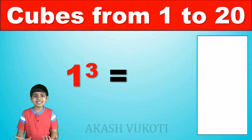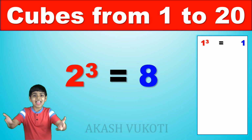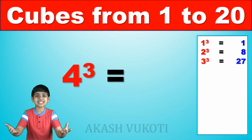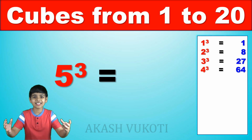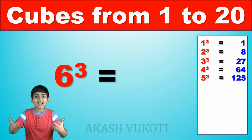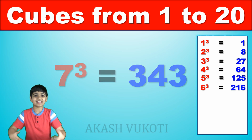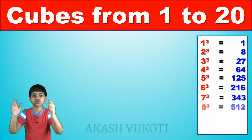1 cubed is 1. 2 cubed is 8. Great. 3 cubed is 27. 4 cubed is 64. 5 cubed is, come on, yes, it's 125. 6 cubed is 216. 7 cubed is 343. 8 cubed is, great, it's 512.